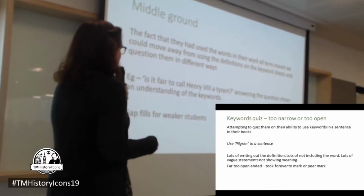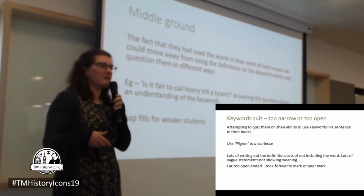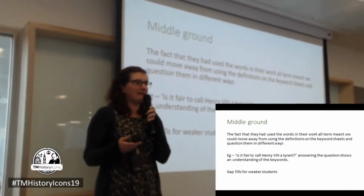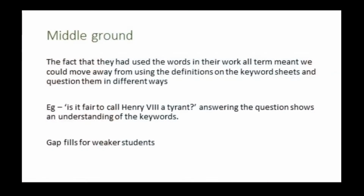Instead, I've tried doing things that have them show they understand the word a bit more. So rather than use the word tyrant in a sentence, instead say, can we call Henry VIII a tyrant? And then their answer should show whether or not they understand what that word means. So it's, again, just making it really relevant to them throughout their work and not just a spelling test. And I do let them off if they spelled it wrong.